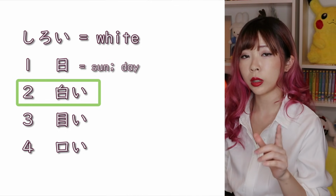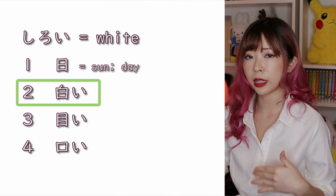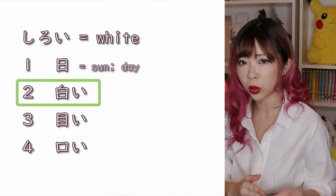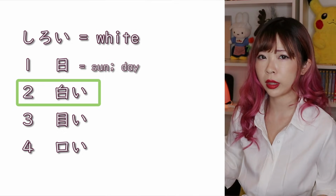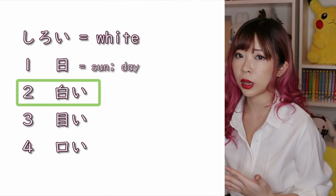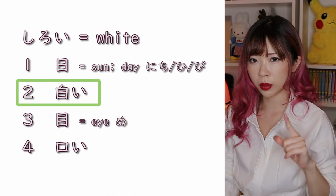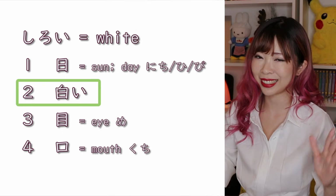Remember, 白 is the noun for white color. And 白い, that's an adjective, white. So if you want to say white something, don't say 白 something, unless it's again a compound noun like 白猫. That's one word for white cat. But if you want to say white cup, white sofa, you say 白いコップ, 白いソファ. You can't say 白コップ, 白ソファ. The third one, that's the kanji for eyes, 目. The fourth one, that's the kanji for mouth, 口. So they all look similar, but yeah.